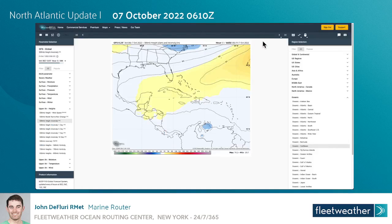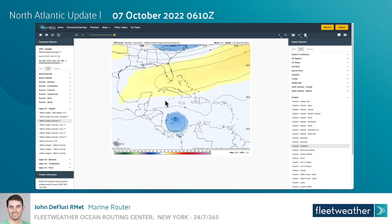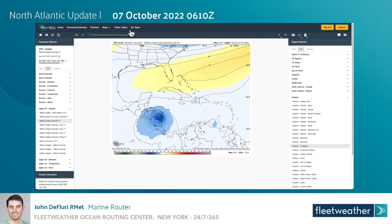Now, the overall track of this system is going to be dominated mostly by this upper level ridge. As we can see here, it extends from the western North Atlantic across the Gulf of Mexico and northern Caribbean Sea. The system is going to move along the southern periphery of this ridge through at least the next 72 hours or so. And then once it nears the coast of Nicaragua, it'll get to the western periphery of that ridge, and the system can begin to turn a little bit more to the north and west.